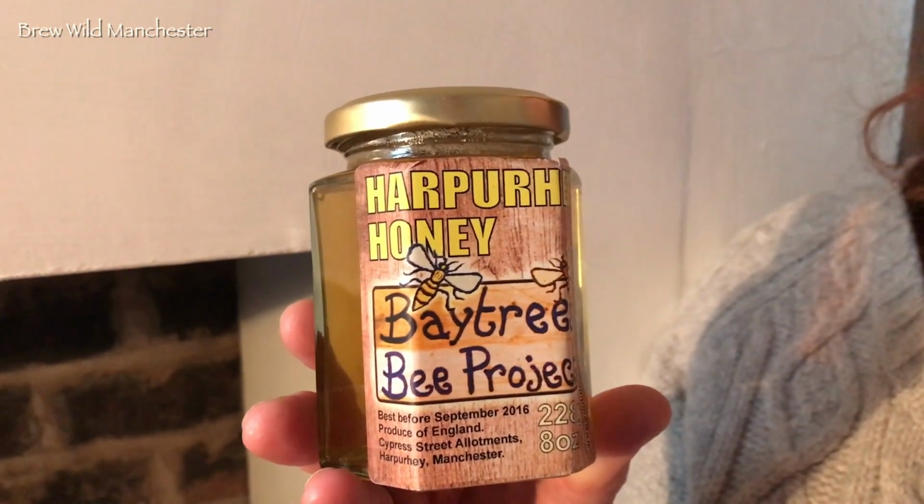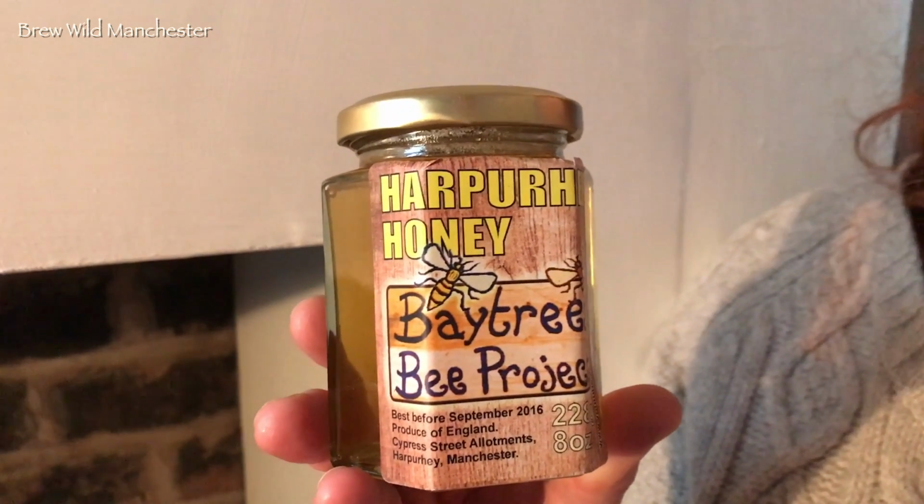So this is Harper Hay honey from the Bay Tree Bee Project, and the apiary is just across the road on our allotments, on Cypress Street Allotments. And the bees will have foraged around this area, around hanging baskets, street planters, people's gardens, the allotments, as well as the banks of the River Irk.